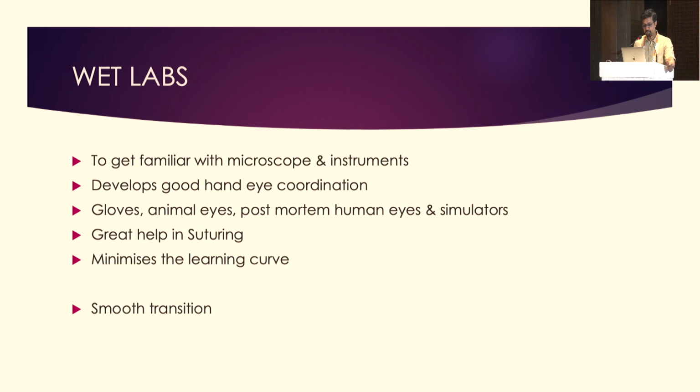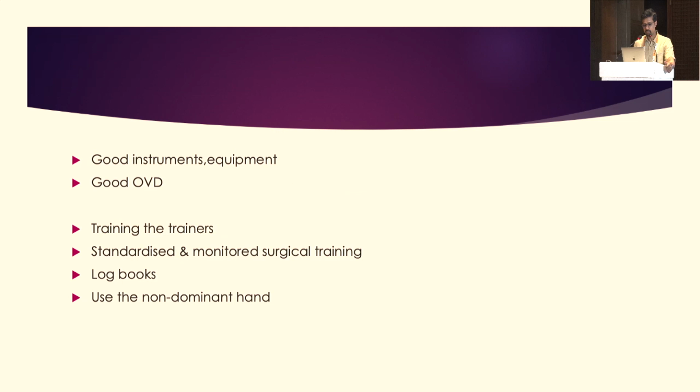They help in suturing and other steps. It minimizes the learning curve, and it also provides the residents a smooth transition from one surgery to another. The other things they need are good instruments, good equipment, in particular good OVD. The trainer should be trained.